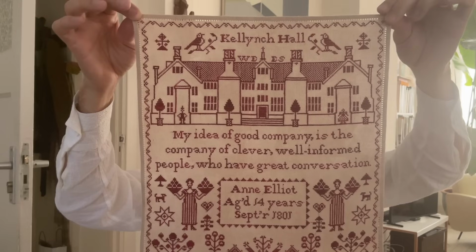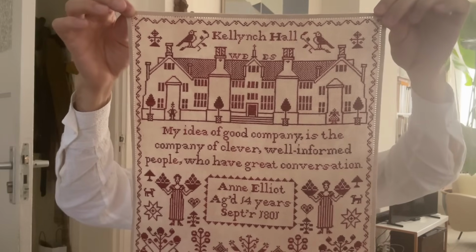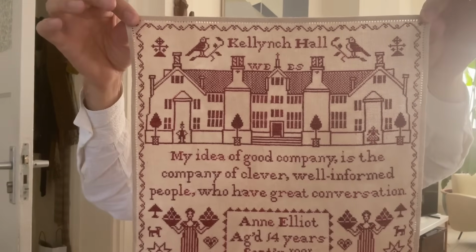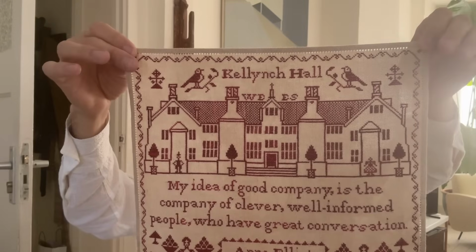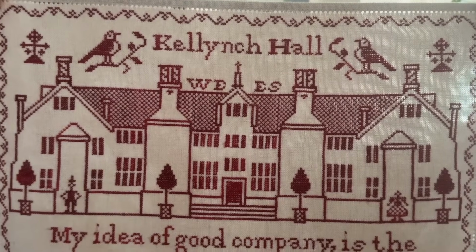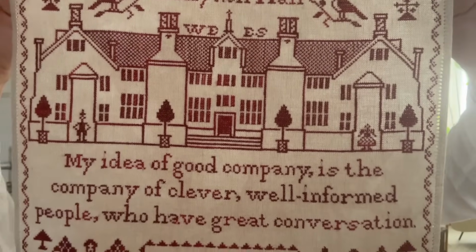So I imagine this sampler as being stitched by a 14-year-old Anne Elliot, the protagonist of Persuasion. And she used to live with her family in their ancestral home, Kellynch Hall, as you can see on the top. And that is believed to be based on this grand house in England. And that was the reference model I used for this house.